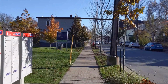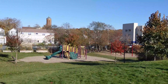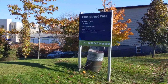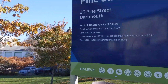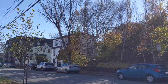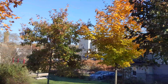Oh look, I found a park I didn't know about. Pine Street Park. More or less just a playground and some grass. That's about all it is. Pine Street Park, 20 Pine Street, Dartmouth. Yep, that's about it. A playground and grass and trees and a park bench down there. That's about it.